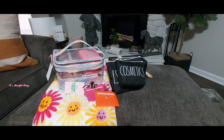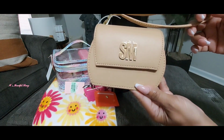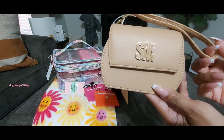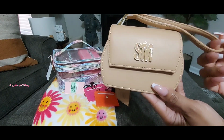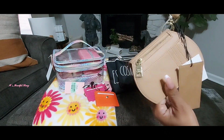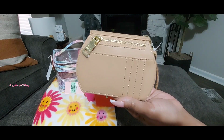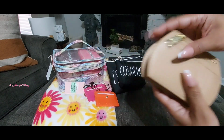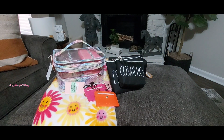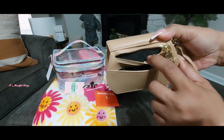The next thing from TJ Maxx is this tiny little Steve Madden wristlet. I thought this was too cute. I think I saw somebody show this in a walkthrough. I'm not sure who it was, but it was in the color pink, I believe. Now, I wish this one was pink, but I am happy with this little khaki color as well because I do need to go back to neutrals. For whatever reason, now I'm back on my pink kick. I had gotten away from it, I stated that previously in my earlier videos. But I'm just showing you that it has this back zip compartment here.